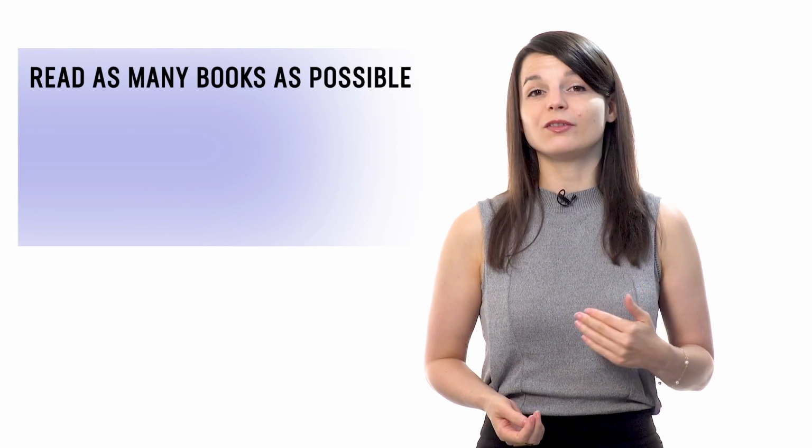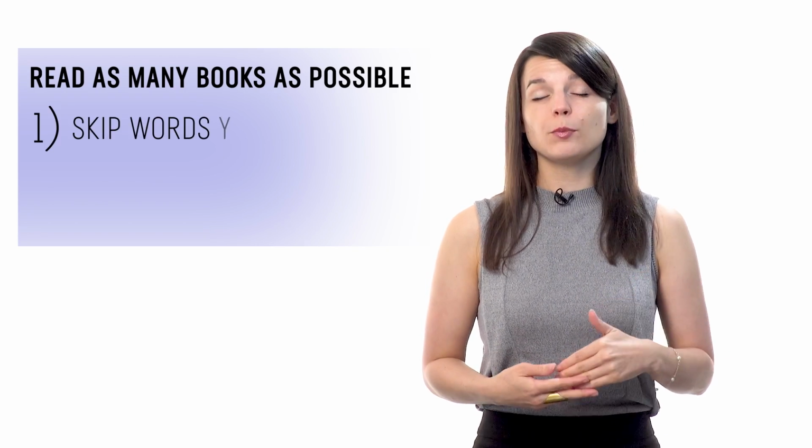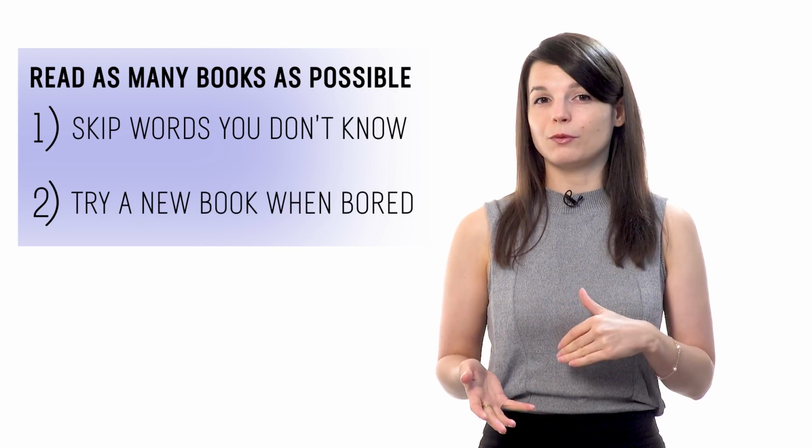Number 5. Practice with extensive reading books. Extensive reading is a learning tactic where you read as many books as possible at a level that's easy for you. And you follow these 2 rules. 1. You skip over words you don't know, and 2. You jump to a new book if the current one is boring.